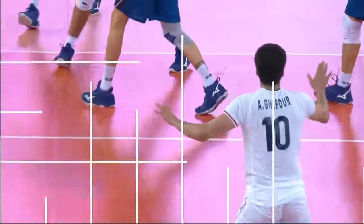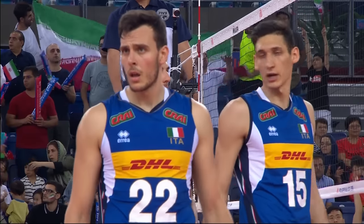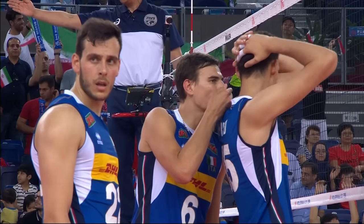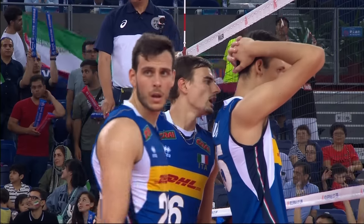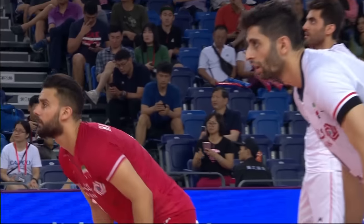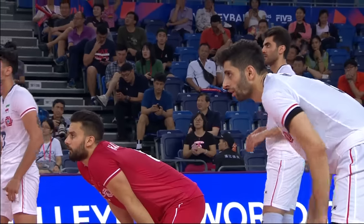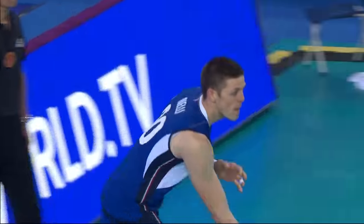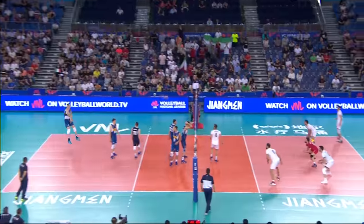Just happens so rarely since the midpoint of the second set, managing to isolate one of their wide players sufficiently for him to find a route down onto the floor, the opposite side of the net. Defense has been the big thing for Iran here, and everything else has grown from that.